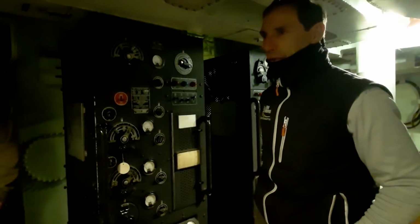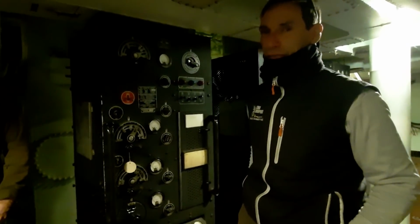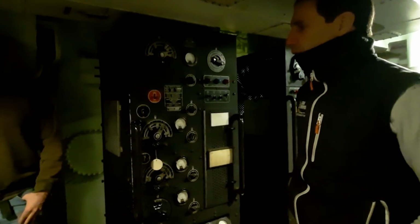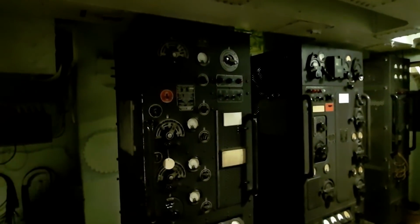So there are two transmitter rooms on the battleship. The second one, the one that we're not in, is called Radio 3, or the emergency radio room, which was used in case something went wrong with the equipment here. So we have an array of transmitters here, all vacuum tube technology, of course.